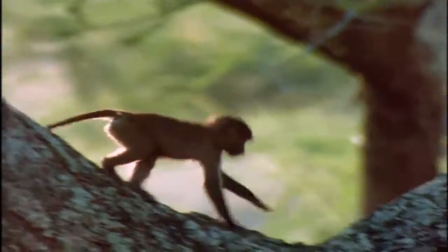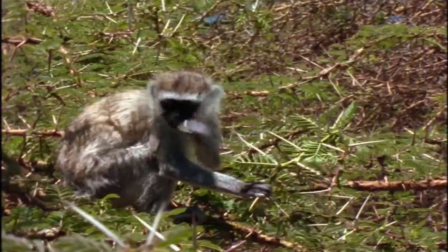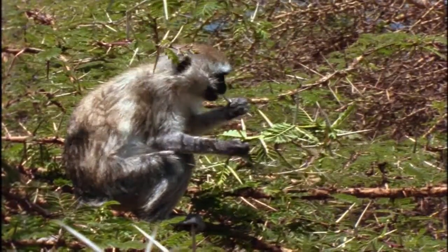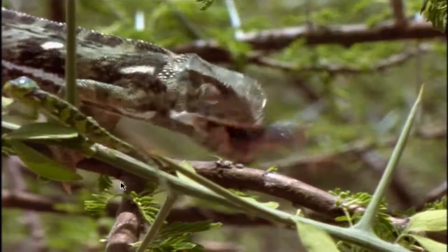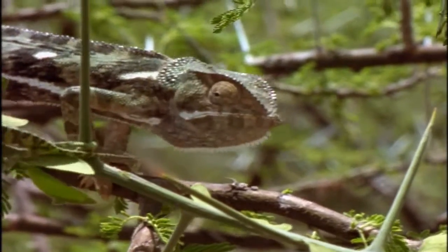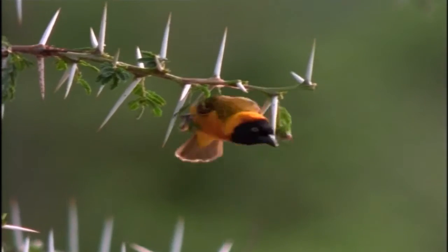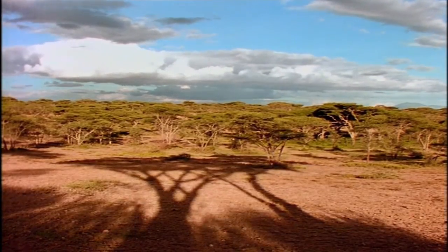In this woodland, demand for food and living space is great. Both trees and animals have evolved ingenious strategies to survive. This is the remarkable story of Africa's paradise of thorns.